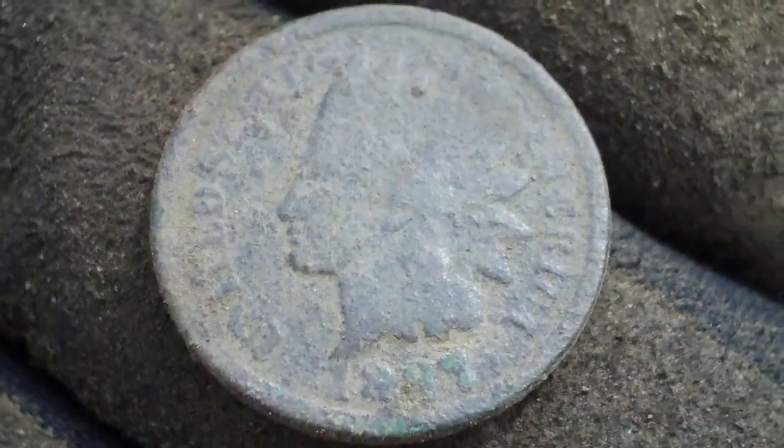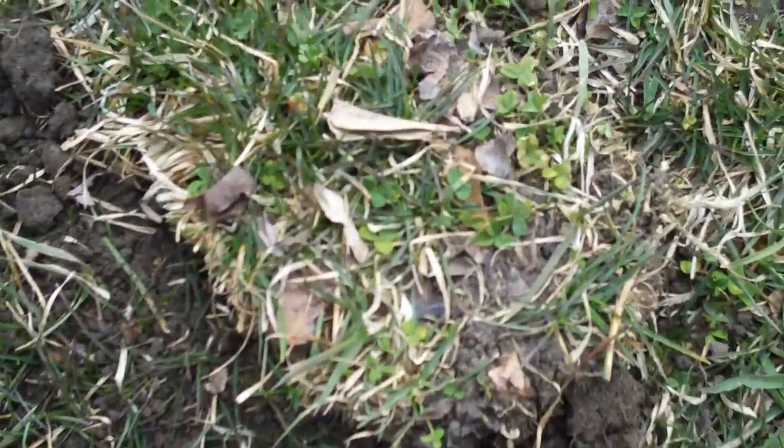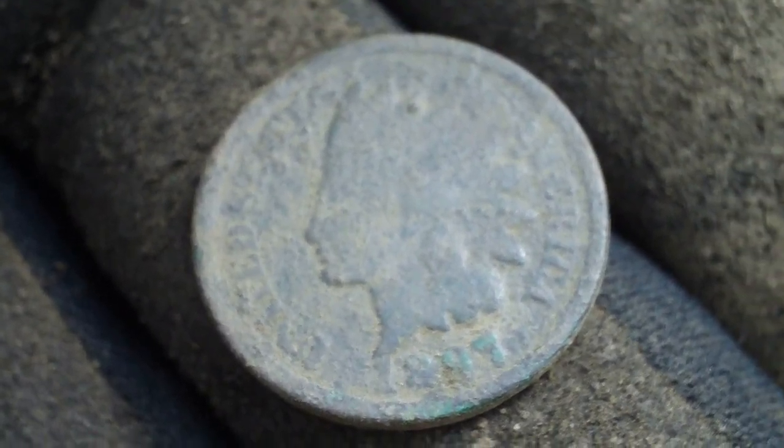Hey guys, a little while later, and just got my first Indian. It's like 1897, down about 5 inches. And again, I don't know how I missed it before. It's been over close to the sidewalk here, but I've been over this strip quite a bit and just missed it. So cool, first Indian out of here. Good sign of things to come. So I'm just hunting slow and taking my time. Got all day. On to the next.